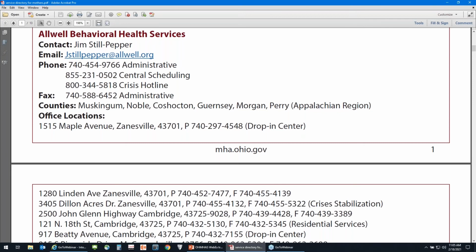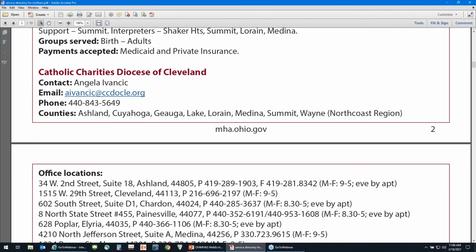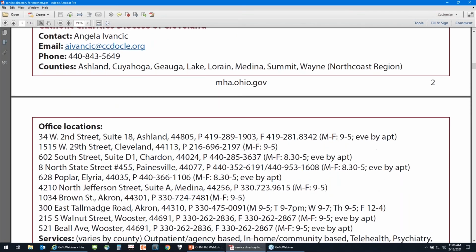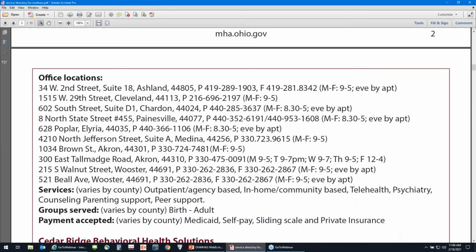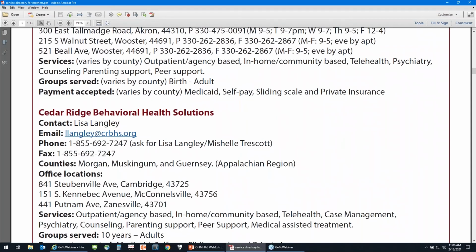This covers quite a wide area. It's got the whole North Coast region that includes Ashland, Cuyahoga, Geauga, Lake, Lorain, Medina, Summit, and Wayne. We might have some overlap too in many of these agencies. So those are all the office locations and the services that are provided. Here you see in-home community-based is also listed there.